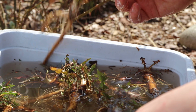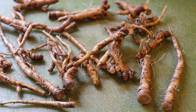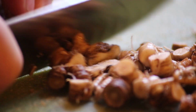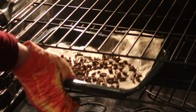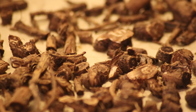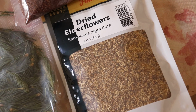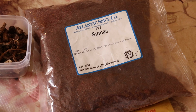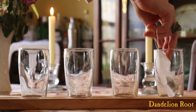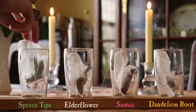When planning the Ent Draught, we wanted to use ingredients that symbolized every part of the tree. Starting at the foundation, John foraged for these dandelion roots, which we then chopped up and dried out in the oven at about 200 degrees Fahrenheit for around 2 hours. We went with spruce tips to represent the leaves of the tree, and elderflowers to symbolize the flowering of the trees in spring, and finally sumac to represent the fruit of the tree. We put an ounce of each into these tea bags and decided to try them all individually before we put them all together.